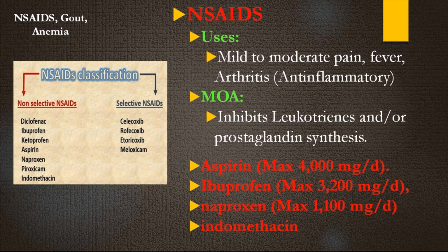One thing we need to know is the definition of NSAIDs. It's nonsteroidal anti-inflammatory drugs, right? That means they are not corticoids. Steroids are the cortisol; that has nothing to do with NSAIDs. Just remember, very simple, NSAIDs have three properties: anti-inflammatory, analgesic, and antipyretic. These three are the common effects or properties of these NSAIDs.